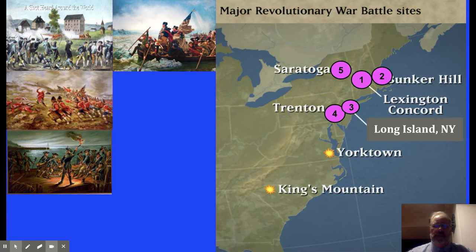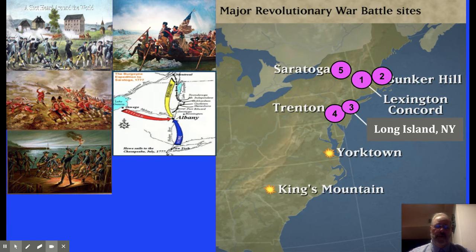One of the biggest battles and turning points in the war was the battle at Saratoga, where England had a three-pronged plan to meet at Albany. What they wanted to do was get control of the Hudson River and cut off the New England colonies from the middle and the southern colonies. They thought they could do that and interrupt their supply chain, and that they would win the war.